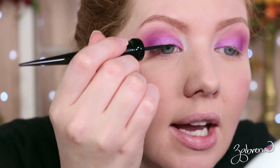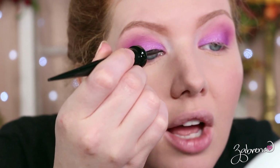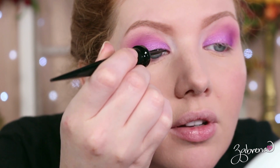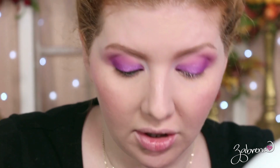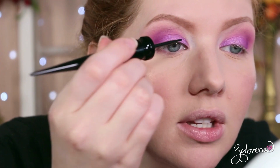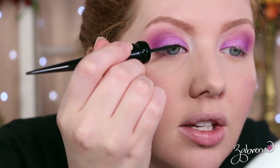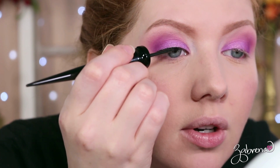And I just want to see how long I can go with the initial amount before I have to go back into the bottle. Okay, well, I was able to do the entire length of my upper lash line with the small amount that I took initially. I'm going to go back and add a little bit more here. And I'm doing this more so to sharpen the line, not to apply more, because it's so pigmented you really don't need to. Nice application with it, but I have a couple complaints so far.